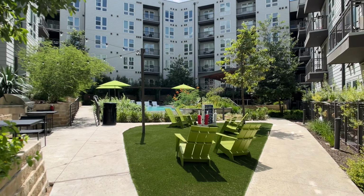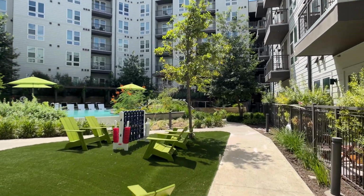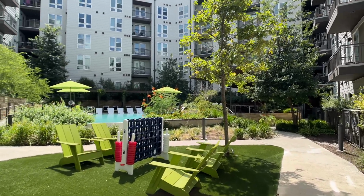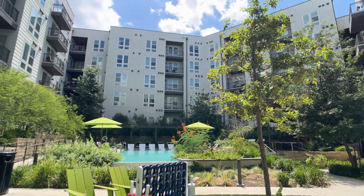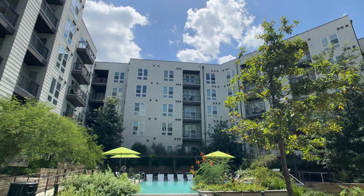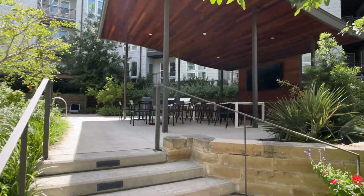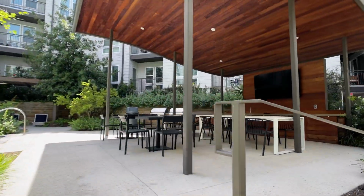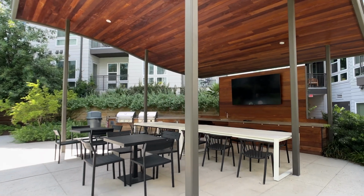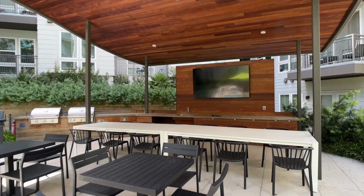Now we're over here in the second courtyard area with the pool, the private cabanas for you to just sit down, relax, and catch some shade by the pool. This is a pretty private area with all of the angles being blocked from the outside by the apartment complex. Over here to your right, you have this really nice, spacious, covered patio area with tons of seating to where you're able to put together a nice event where you can either meet some of your neighbors or throw a pool party, whichever you prefer.